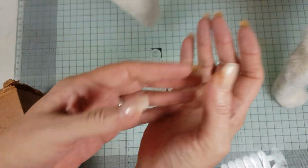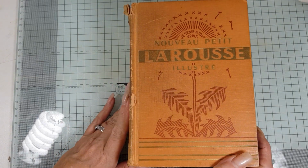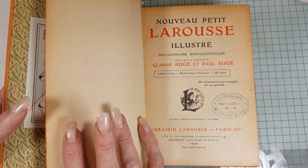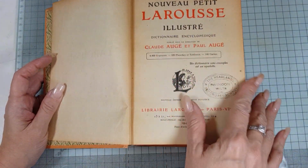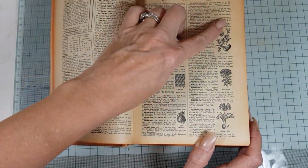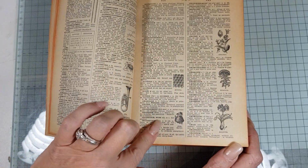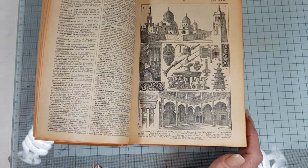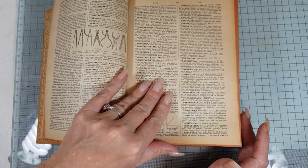You're being a pain. And then I have this quite old French Encyclopedia, 1949. Lovely discoloured pages. I actually have 3 of these now. But I love these little images, illustrations on the pages. So, you know, you've got some lovely... I use these quite a lot in projects that I do.